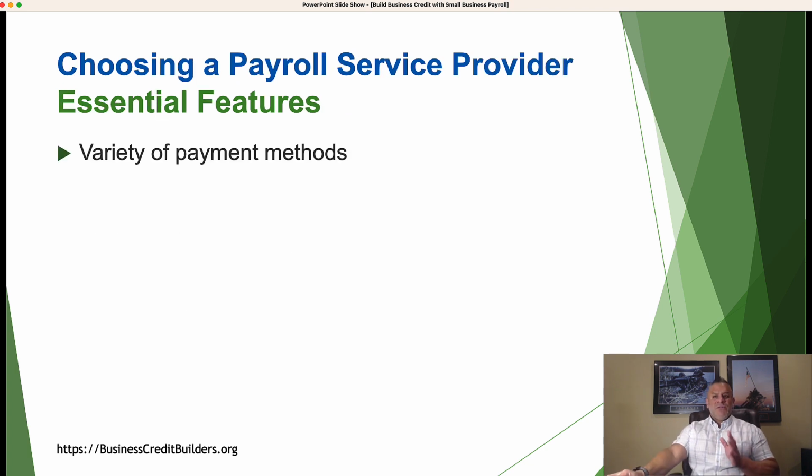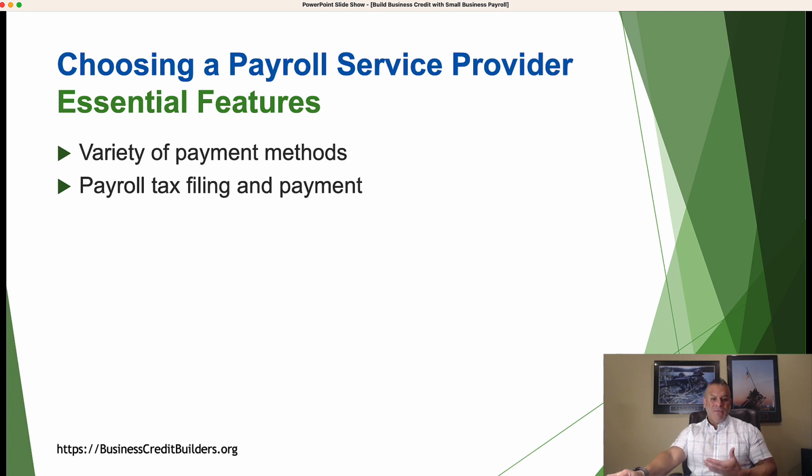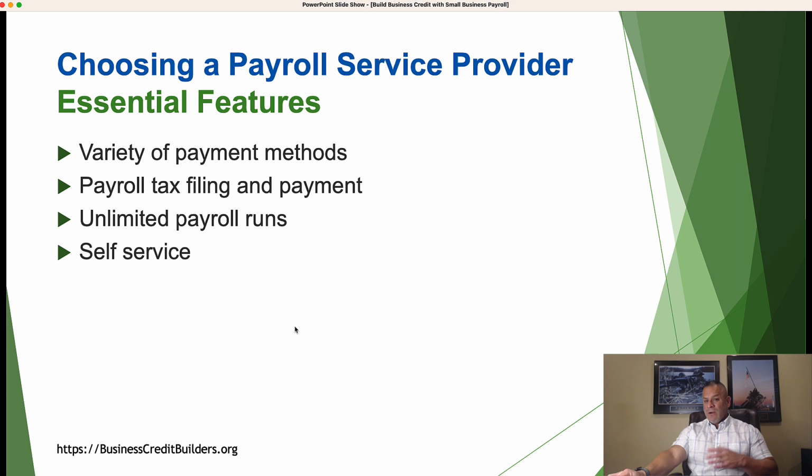If you're in the market of choosing a payroll service provider, this is really quick stuff. Whatever provider you go with, and we're just going to share with you one that we highly recommend because it's the largest and most trusted and helps you build business credit, you want to make sure you have a variety of payment methods. Can you pay your employees via paper check, ACH deposit, etc.? Is it going to handle all your payroll, tax filing, and payments so you don't have to worry about it? Are there unlimited payroll runs, or are they going to limit how many times you can do payroll?